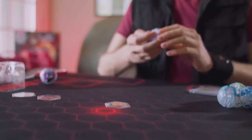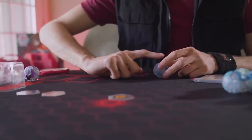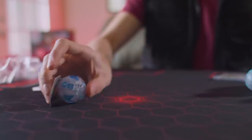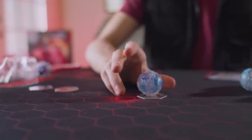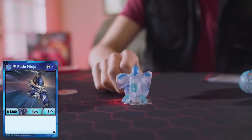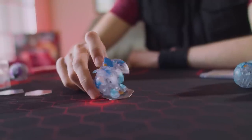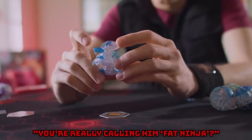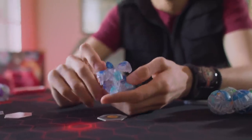Now, Fade Ninja. A big old, big fat reference to the original Shun from the Battle Brawlers series. Oh. Whoopsie. Ooh, he's stuck. There he is. Cow! He's very fat. His mechanism is a little bit similar to Trox. You're really calling him Fat Ninja? Oh no!